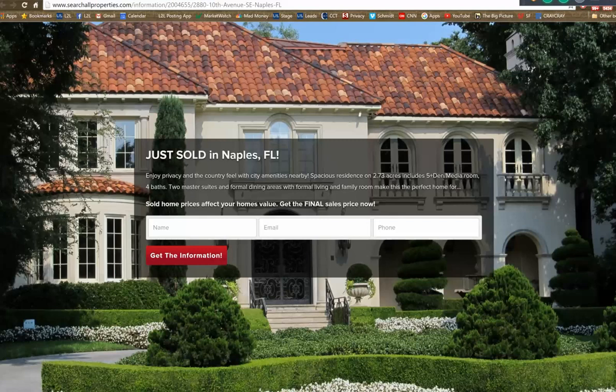And you could take this little URL right here and put it out on Facebook. You could put it wherever you want to put it, right? In this case, it says just sold. It could be just listed. It could be open house. And this kind of gets into the Facebook thing. But what happens when I fill that out and say, get the information? That's the point of a landing page. I'm going to give you information if you give me some contact information. And since Listings to Leads is about lead gen, that's the whole point of a landing page.